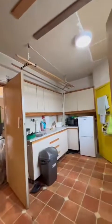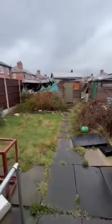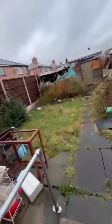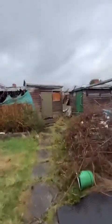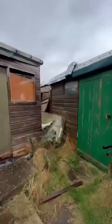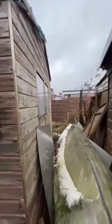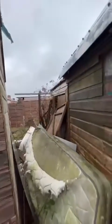And if we just go out into the rear garden, you cannot see the potential right now with the number of sheds that are present. However, I'll just take you down to the bottom where you can see the boundary fence. So those fence panels there, so obviously there's still a good few feet behind these sheds here.